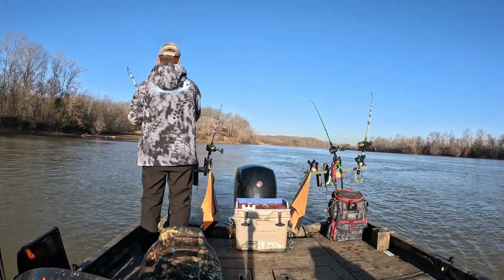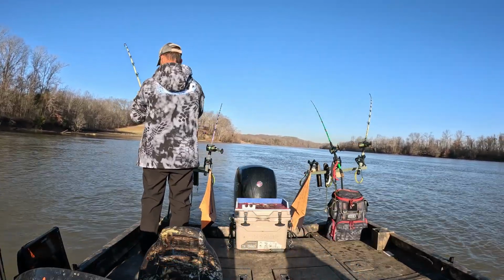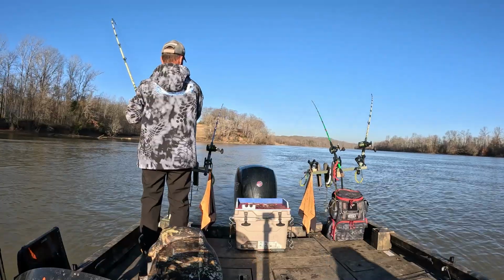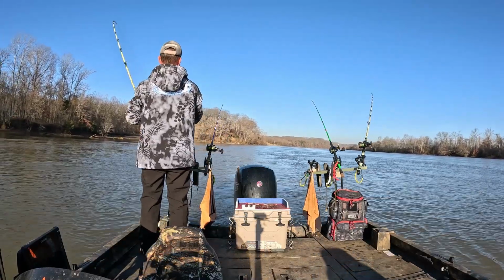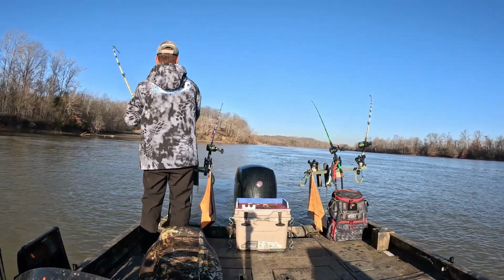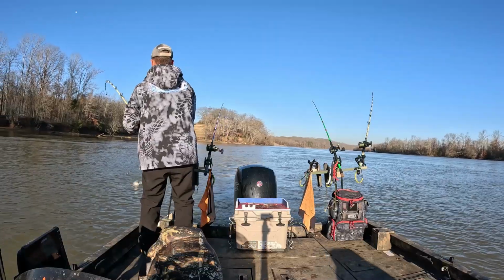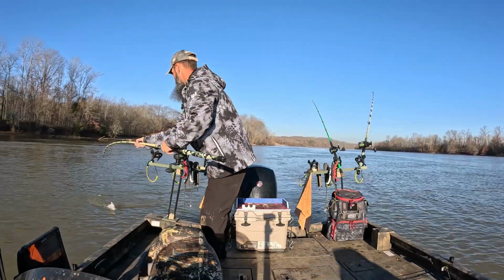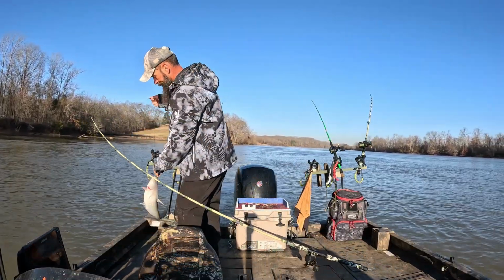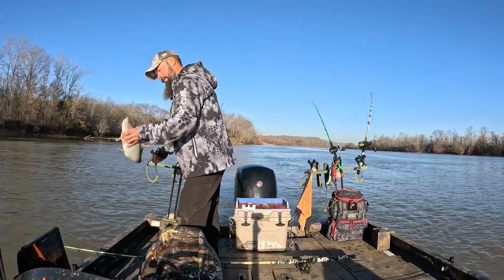All right, yeah. Get the skunk out of the boat as long as we can get him in it. Come here, buddy. I appreciate that little bitty thing, but it gets the skunk out of the boat. Yep, gets the skunk out of the boat. Well, thank you, little buddy.